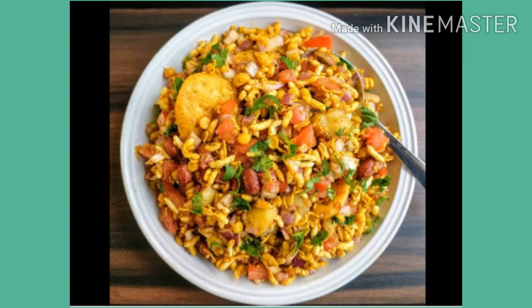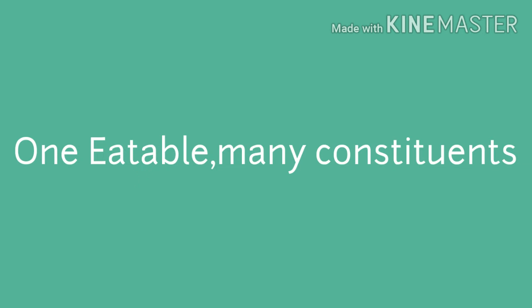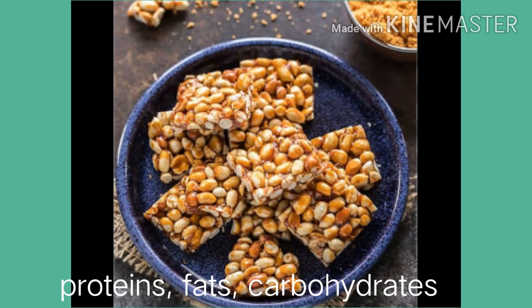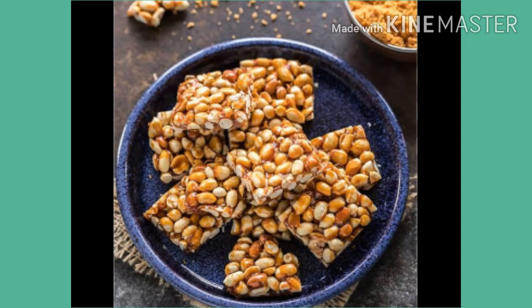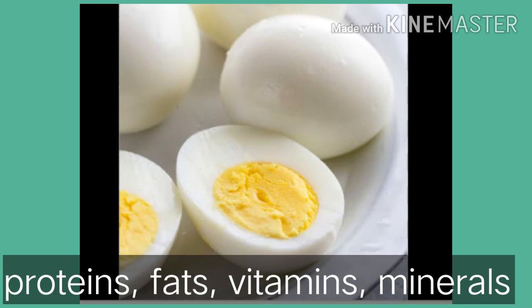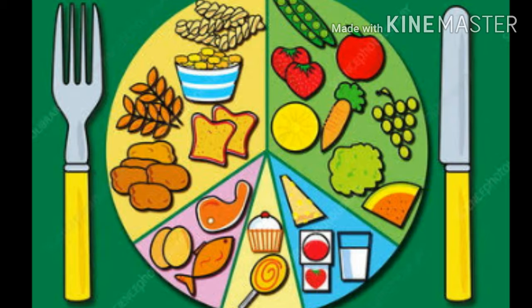Some examples of eatables we'll see. One eatable gives many constituents. For example, chikki or gurdani. From the nuts, proteins, fats and carbohydrates. From the jaggery, sugar and iron. Banana is rich in sugar, some minerals and fiber. Boiled egg contains proteins, fats, some vitamins and minerals. We need variety in our diet to get all the types of food constituents.